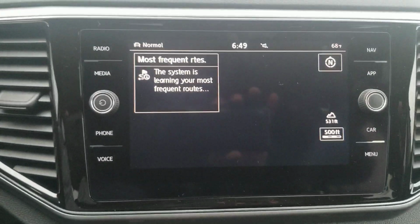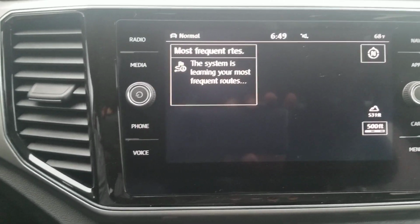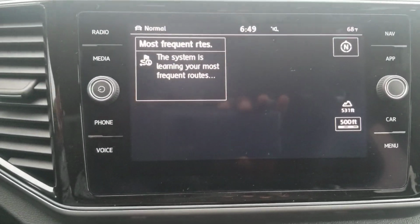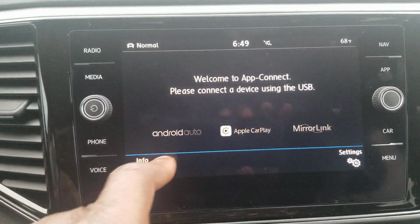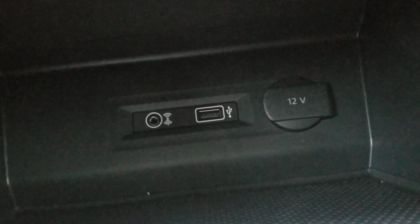So moving over to the radio. This is an AM, FM, and satellite radio. It also has App Connect, which allows you to do Android Auto, Apple CarPlay, or MirrorLink using that USB port right there. Also, on the SEL, you can use this USB port right here. It's in the center console.